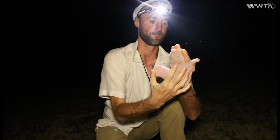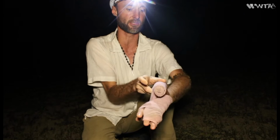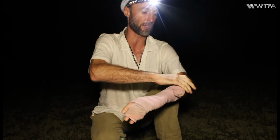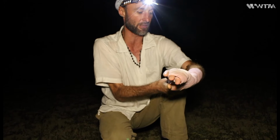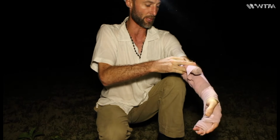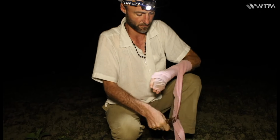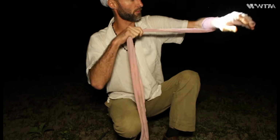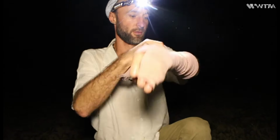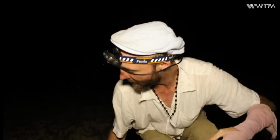Pushing two fingers up. The idea is not to cut the complete pressure off. It's not a tourniquet. It's just a slight compression bandage to hopefully slow down the venom a bit. The idea is to at least be able to fit two fingers behind the bandage when it's securely on. It goes all the way up the arm, and he's getting rid of this as well. There, right to go, come on, get out of here.